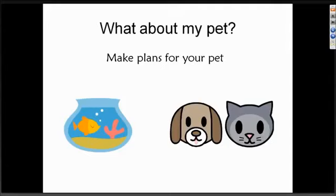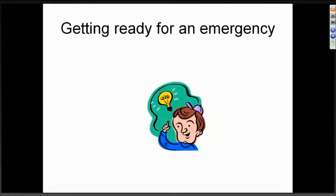If you have a helping animal, have a record handy in your emergency bag of their license and all of their immunizations, because some shelters will want to have evidence of that so that they can keep your pet with you, so they know they're not a problem for other people who would be at the shelter with you. So getting ready for an emergency is really critically important so that we are not stressed out during an emergency, so that we can be safer in an emergency.